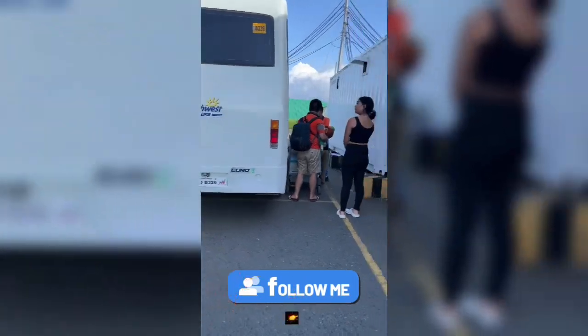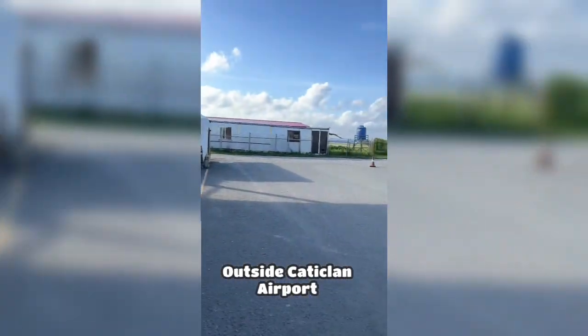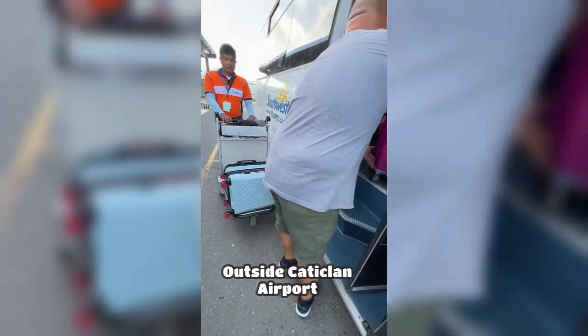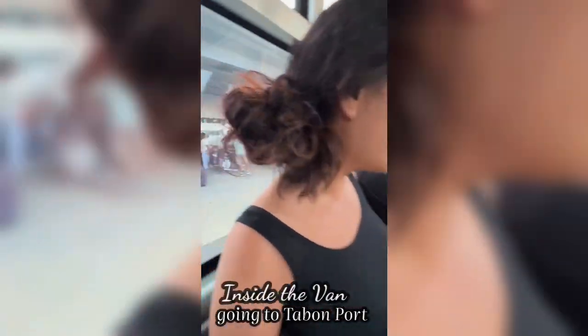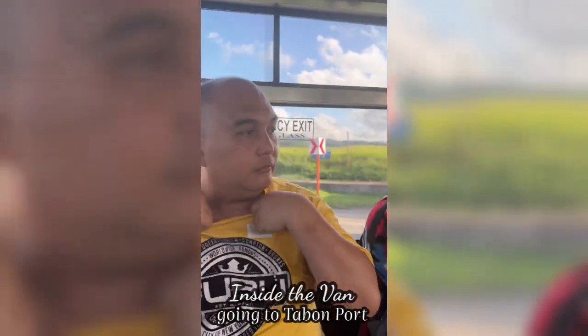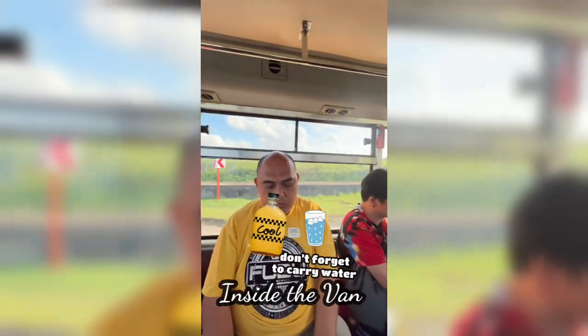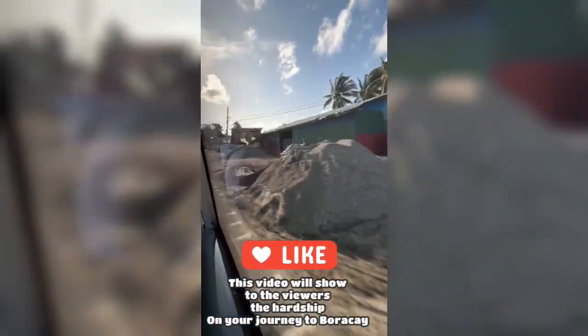This is us going to our van, pushing everything. It's a very small airport, the smallest one we've been to. I think the van that we had, we shared it with another family, and it wasn't that bad.